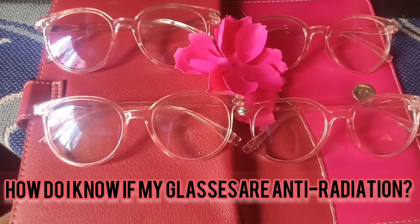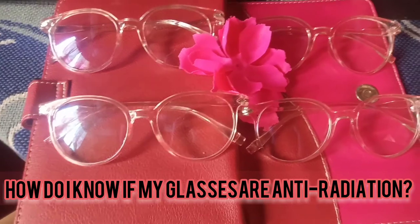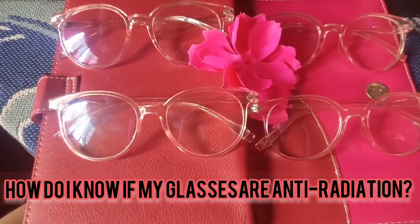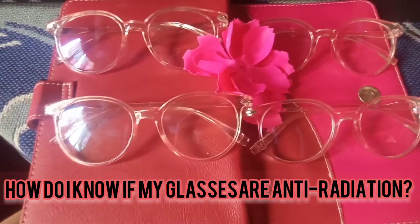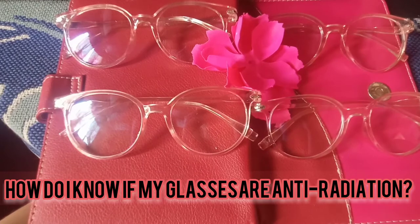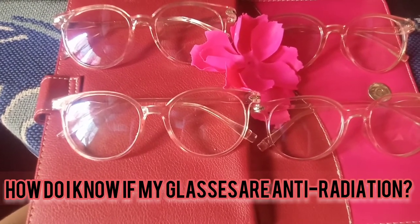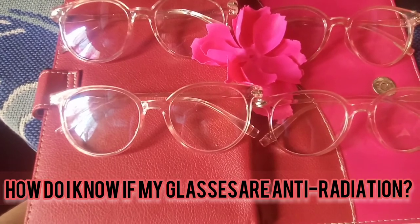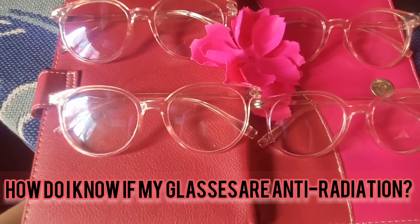So how do I know if my glasses are anti-radiation? Just hold the glasses where they will reflect light. If the light reflecting is the colors of the light, you do not have an anti-reflective coating. If they reflect in a color like green, gold, purple, or blue, you have the coating.